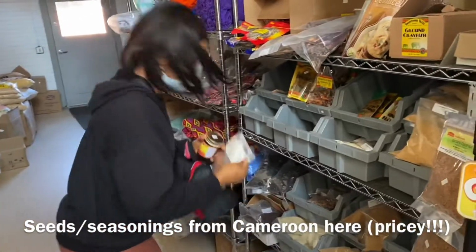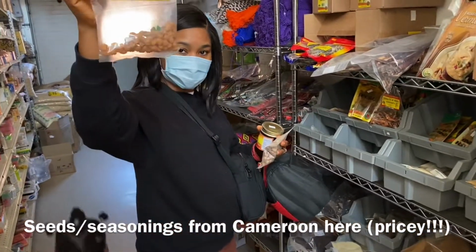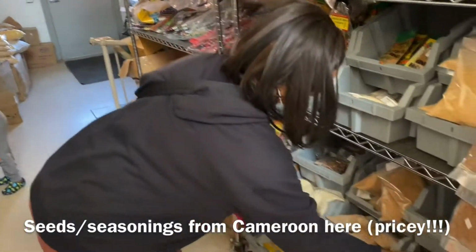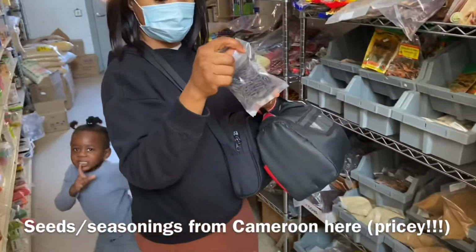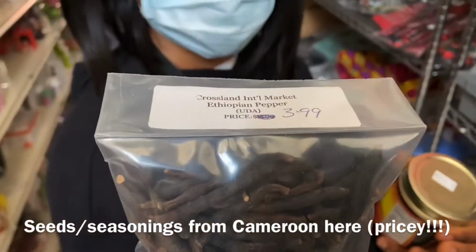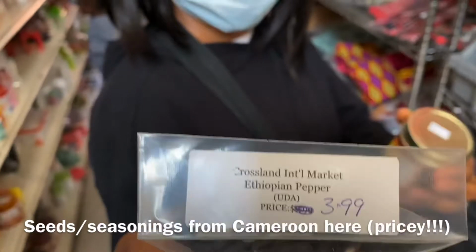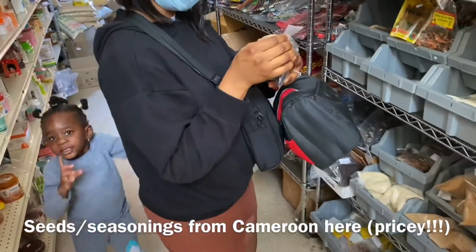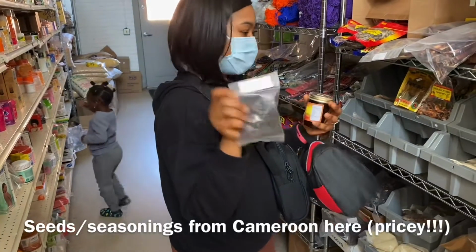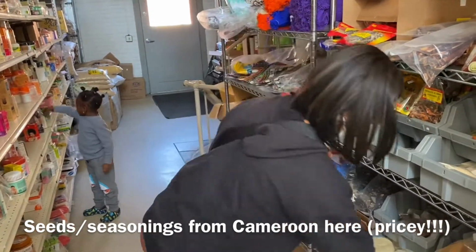$3 for this quantity, guys. And then I see things like, my mom would totally know about this. We use it for pepper soup and also mbongo chobi. How do they call it here? Ethiopian pepper. Oh, I didn't even know that Ethiopians use this, but yeah, we use it a lot in Cameroon.